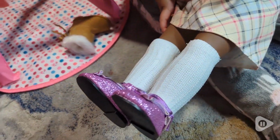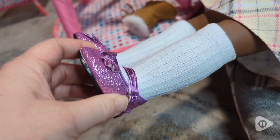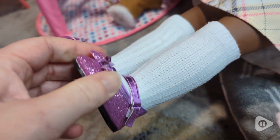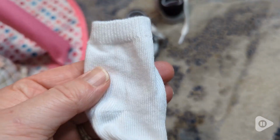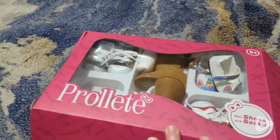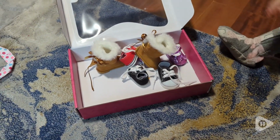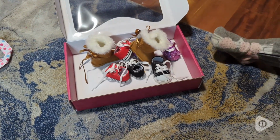So these shoes, it comes with 5 different pairs of shoes and 2 pairs of socks. You have athletic socks to go with the tennis shoes and some really cute knee highs. Totally my style and what I dress my daughter in, so I love to be able to help her dress her doll in the same kind of clothes. It comes in this really nice box, so it'd make a really great gift for a little girl in your life. And also, it's a nice storage box to hold all of the shoes in.